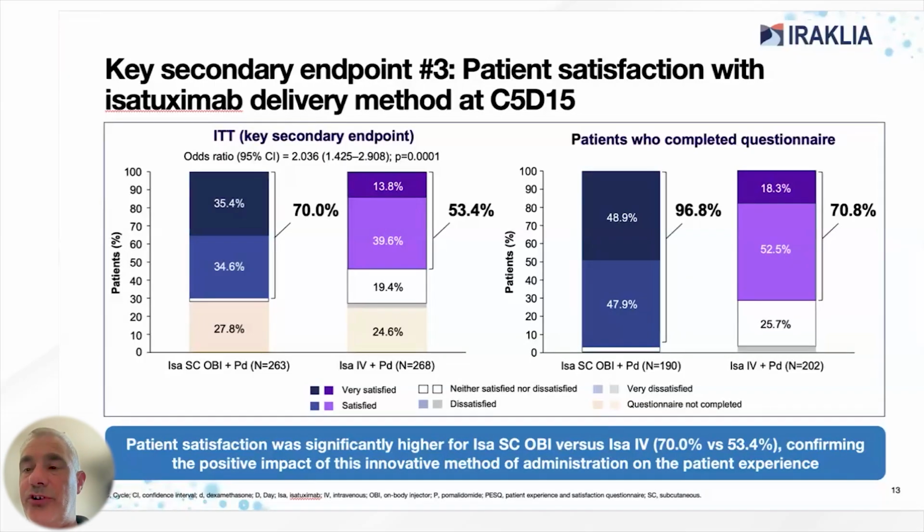A very important secondary endpoint was the satisfaction of the patient. And it's important to note that this sub-Q formulation was much better appreciated than the IV formulation. And you can see here how not only it was largely more appreciated, 70 versus 53.4 in ITT, intent to treat, 96.8 versus 70.8% in patients that responded to the quality of life questionnaires.